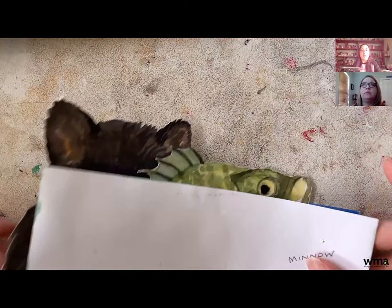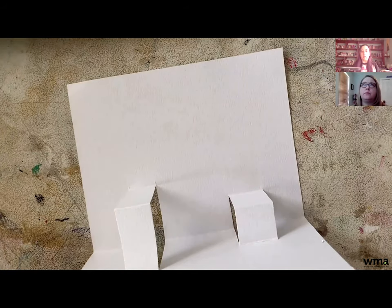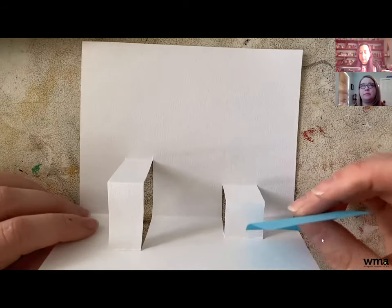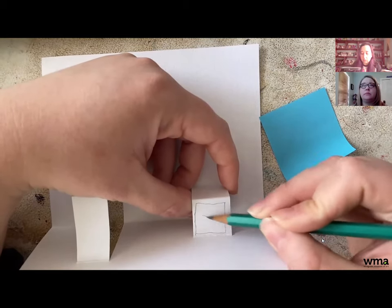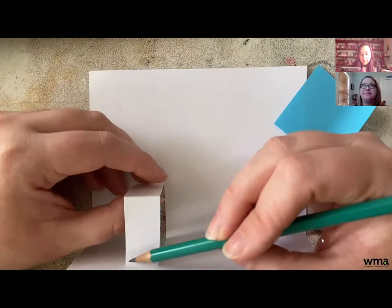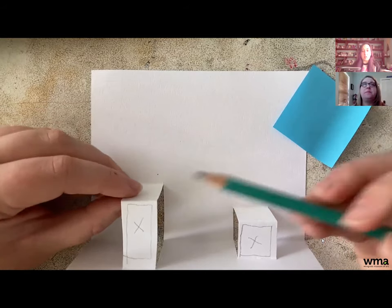All right. Now, one important thing, you want to make sure that when you're gluing things down, and I'm just going to show you with a post-it so we don't take too much of your time, is that you only glue it down on the very front. So let me draw that really quick. So you only want to glue, right here in these spaces. You just want to glue on the front.